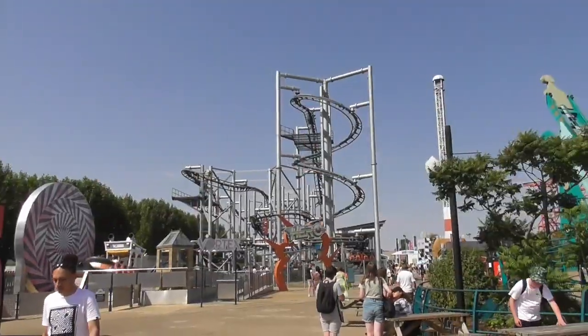This has really got mixed opinions from everyone, really. It can be jolty at times, but I really enjoyed it last time I came on it. It's got really weird restraints on this, but a really good coaster. So see you after I come off. Hero. Right.